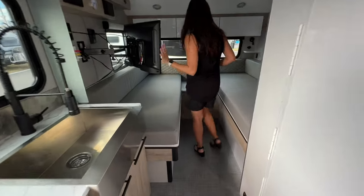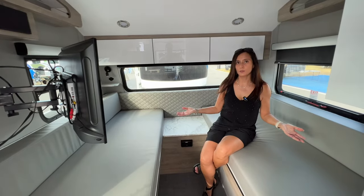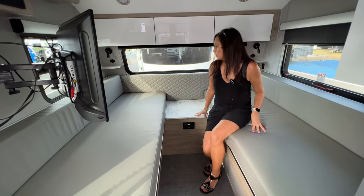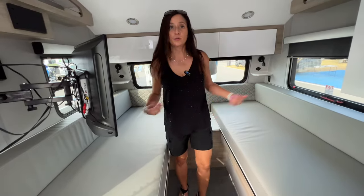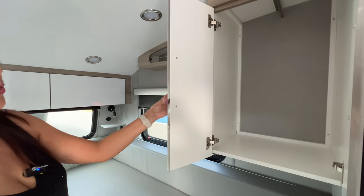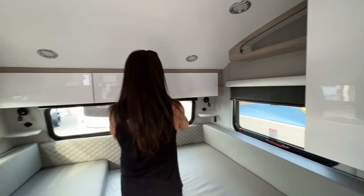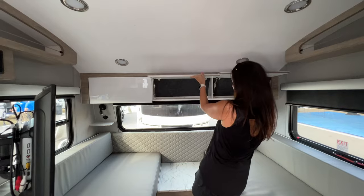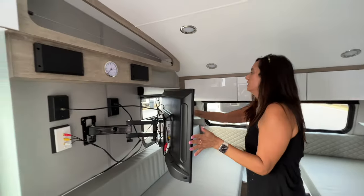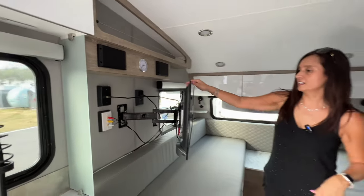Rear of the coach has two sofas, can be used as twin beds, and even converts into a large king size. Little end table right between these sofas can also be your nightstand when you're using them as twin beds. Wardrobe on the side with a hanging rack. Cubbies on each side. And back here above the rear area, there's some storage. And this TV swivels out so you can watch it back here or from the front dining area.